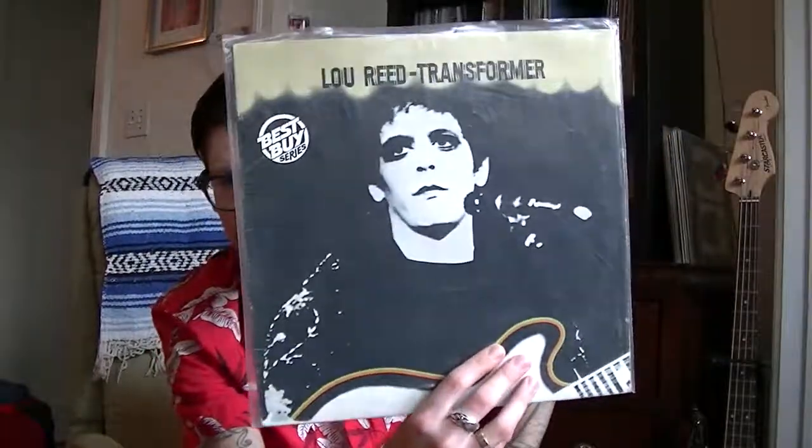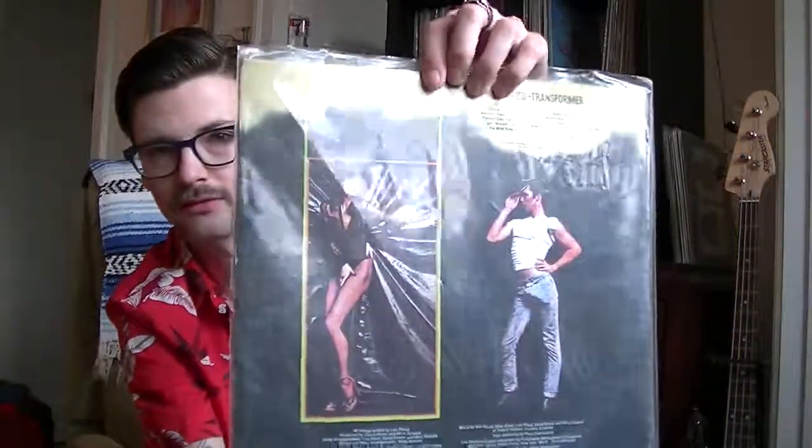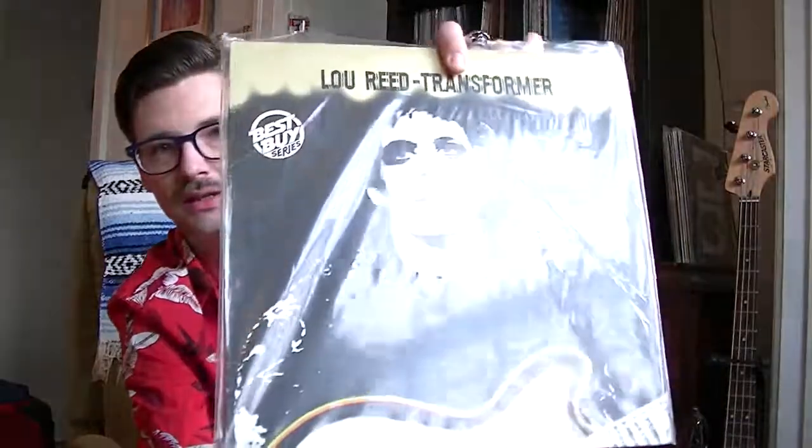But next up, we're starting up with my Lou Reed, correction. God, I need to go back to bed, apparently. My Lou Reed collection. Here I have the Best Buy Series Transformer album. Really good album all around. It's not easy listening music, but it is easy to listen to, in my opinion. I guess you gotta be a fan of Lou Reed's voice, though.